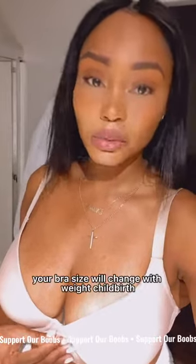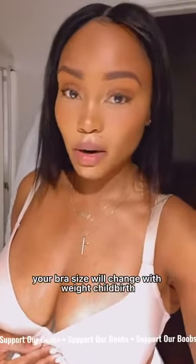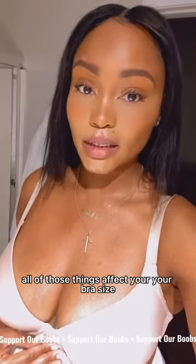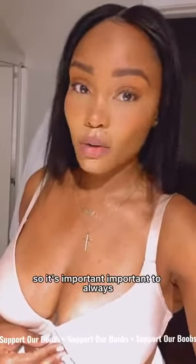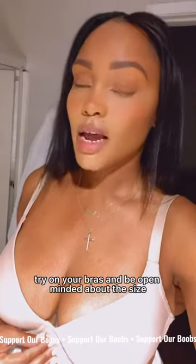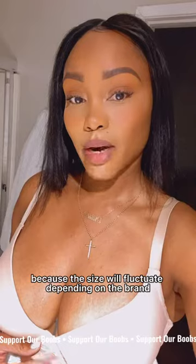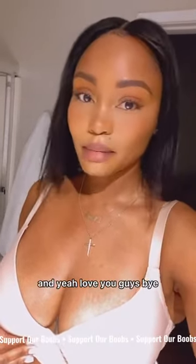This is really important, to have the correct bra. Remember, your bra size will change with weight, childbirth, menopause, all of those things affect your bra size. So it's important to always try on your bras and be open-minded about the size, because the size will fluctuate depending on the brand.